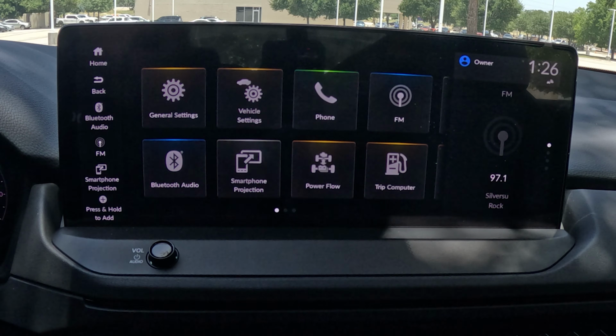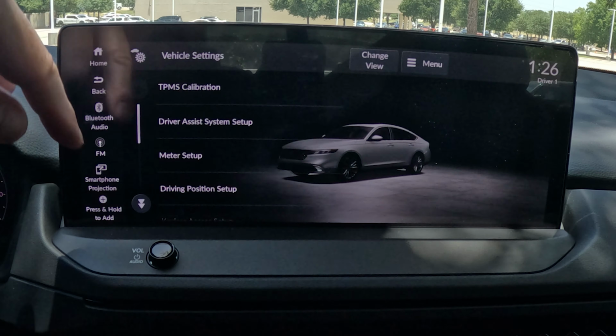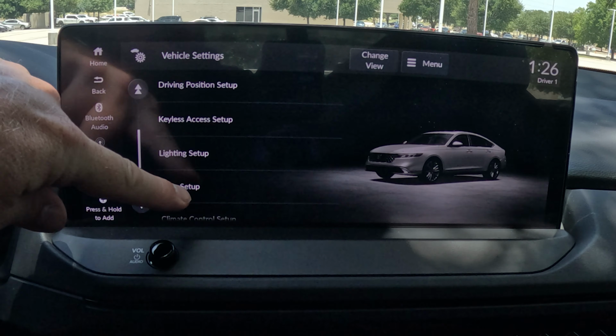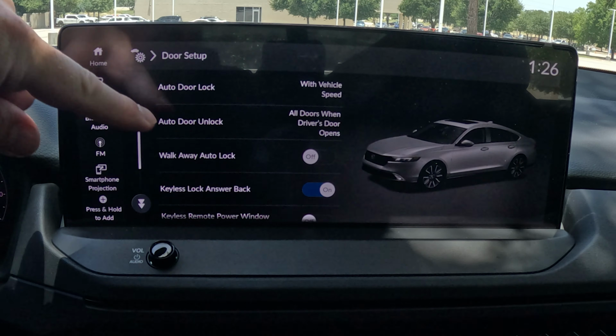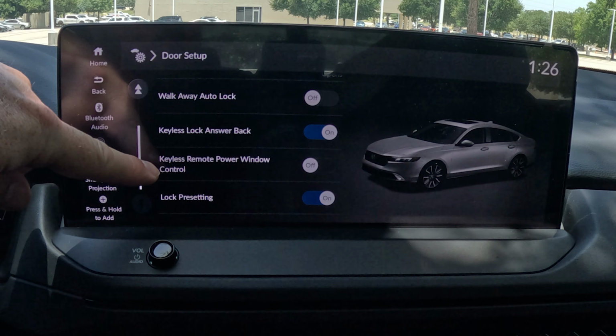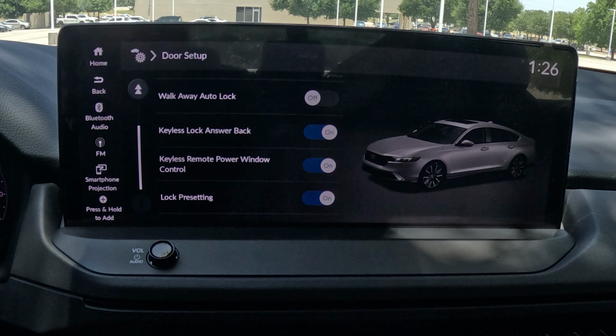All right, so let's show you where to go to turn this feature off. You're gonna go to vehicle settings, right? Once I'm in vehicle settings, you're gonna see this screen right here. Now understand that you can change this depending on how you wanna view it. From here, I'm gonna scroll down. Now I wanna go to door setup. Once I'm under door setup, I'm gonna scroll down. The feature you're looking for is right here, keyless remote power window controls. If you have this feature on, that will allow you to use the key fob to roll the windows down. If you turn this off, it will prevent that feature from working, so you don't have to worry about accidentally rolling your windows down in the middle of a thunderstorm.